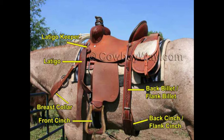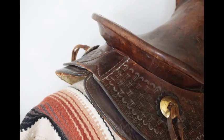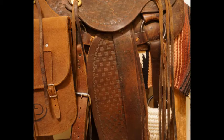Here's a saddle of a different manufacturer, and older saddles generally have what's called a pencil roll top to the cantle. But most later saddles use the Cheyenne roll at the cantle top. The way the leather at the rear of the cantle is reinforced and sewed is another Simco indicator. The style of stamping or embossing of the leather is a Simco characteristic.